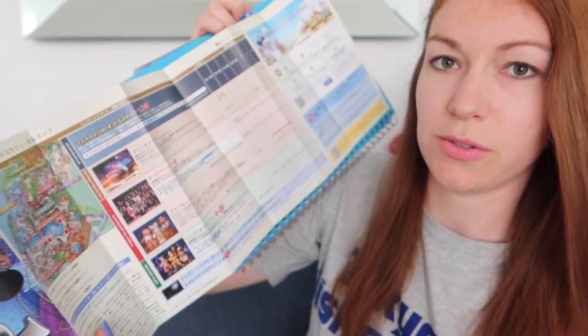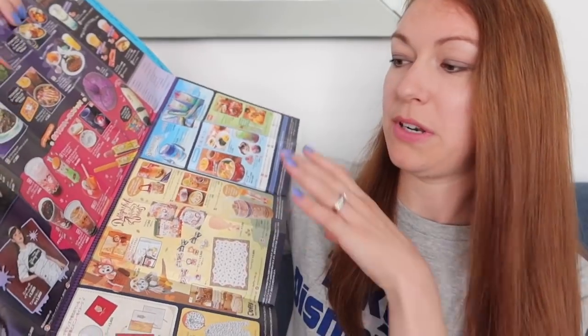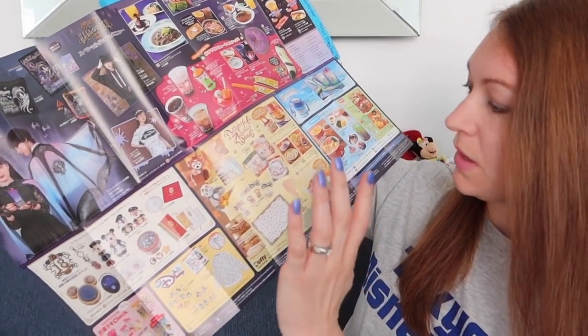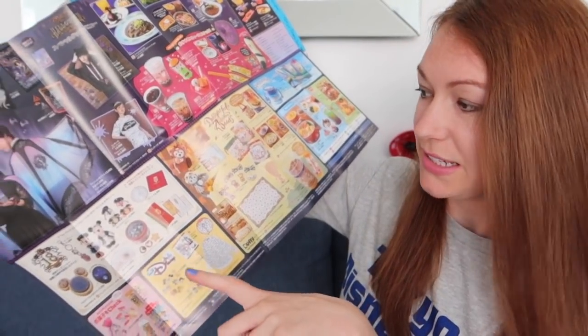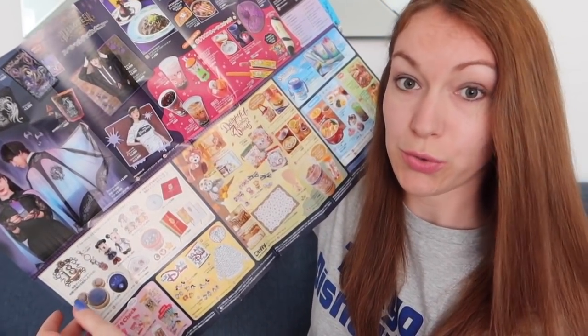This today guide, because my next tip is when you go into the park, there are obviously your park maps, but there's also a today guide, and the today guide is basically like a time information like you get in Orlando, but it also has the times of the shows and everything on here. I'll bring you down and get you a closer look in a second, but it also has special merchandise, all these sort of bits and bobs that maybe aren't there usually.